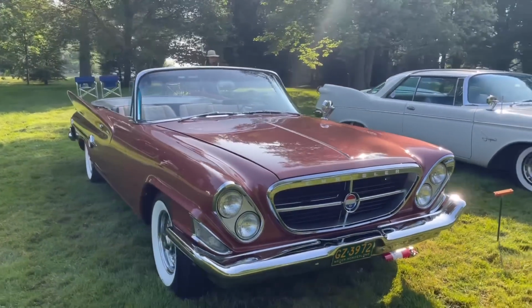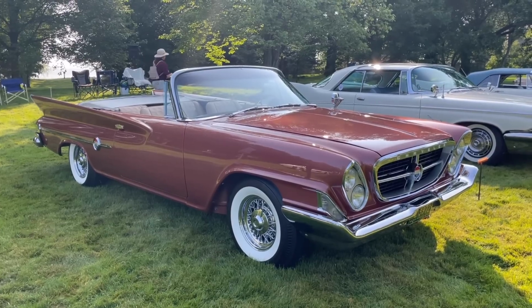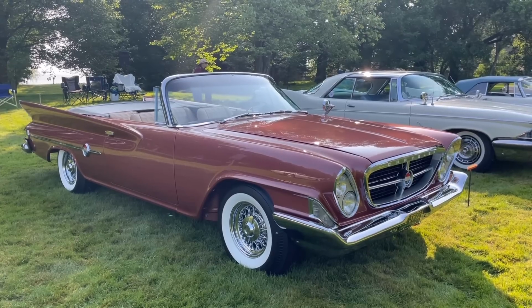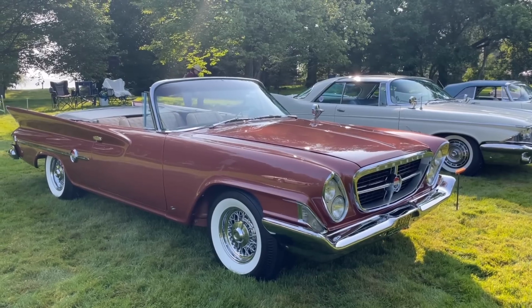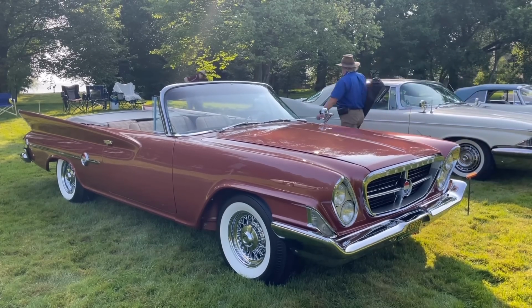This ram induction appeared originally in 1960 and it carried over for 1961. And there were two versions of the 413 ram induction available. The first was a so-called long ram V8 that made 375 horsepower at 5,000 RPM and 495 pound-feet of torque at 2,800 RPM. The goal of this particular configuration was more mid-range torque as well as mid-range horsepower.